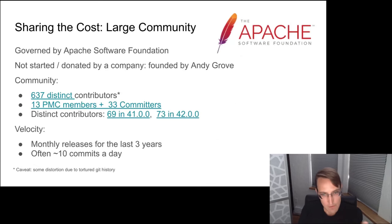Speaking of the community, here are some metrics that show how big it is. By the way, this was not founded by a company and then donated to Apache like a lot of similar systems. Instead, it was actually founded by Andy Grove, who's going to talk next week. I think basically because he was interested in how query engines worked, he donated it to the Apache Arrow project. And at this point, it now has hundreds of distinct contributors, cranking out releases every month. We've done it for multiple years and it's just getting going, I think. So the community's big and it's real.